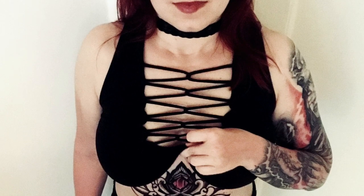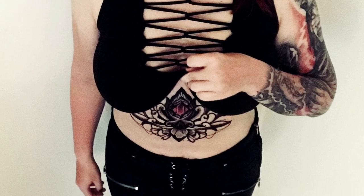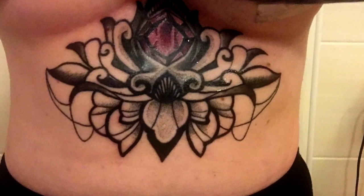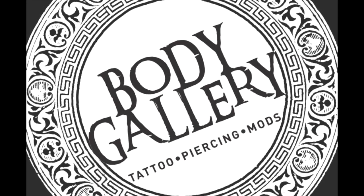So I decided to have a sternum tattoo done, which is the area below the boobies. And regarding the design, I wanted a simple ornamental petal design with purple crystal in the middle. It was done at the Body Gallery studio in Bratislava by a really kind artist, Alexis, which made the whole experience much more bearable, so to say.